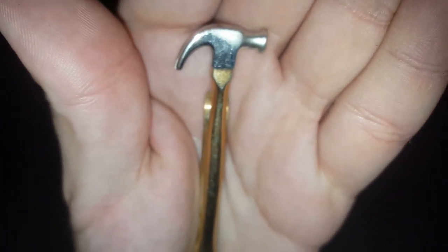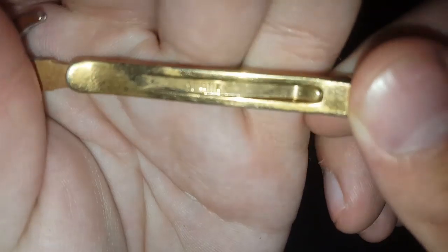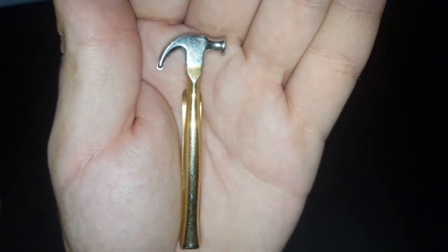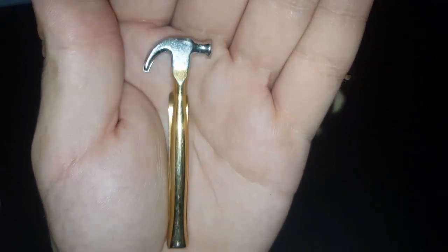This was another really cool find in there, and I didn't notice it until after I went through the bag. This is a Swank hammer tie clip. Swank made a lot of men's accessories back in the day. There's the mark right there. Did look this up on eBay just to see if it was worth anything. If I were to sell it, probably $15, maybe 15, 20 bucks if I polished it and cleaned it up real well.